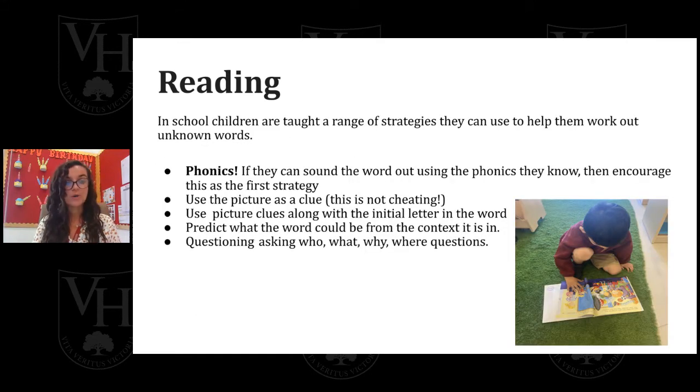In school, we teach a range of strategies that children can use to help them work out unknown words. You will all be familiar with the robot arms, where the children use their robot arms to segment and then blend those words together. We are consistently telling children to use their robot arms if they find a word tricky within their reading book. That is part of our phonics routine.